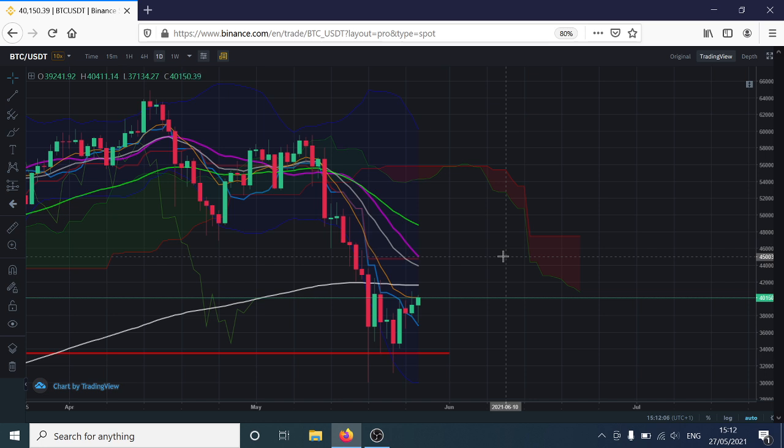But the weekly showed us, and again, this is something that we've gone through several times now, that actually, historically, whether it's bull market or bear market, when we come down to that green 50 exponential moving average on a weekly, you're going to get a significant bounce. Not a measly one, but a decent one.